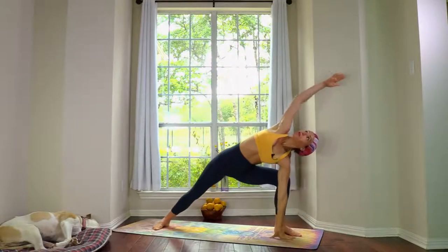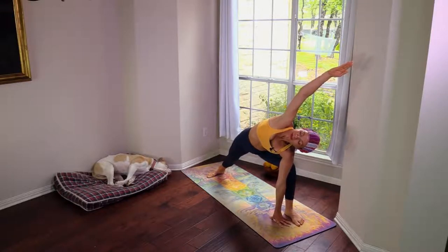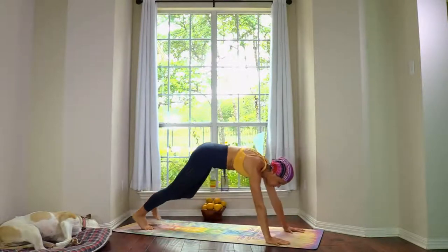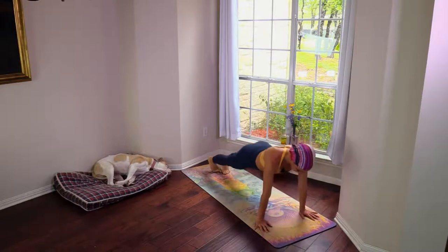Side angle, keep feeling that blossoming heart. The human heart vibrates on such high frequency, and it's one of the most powerful forces in the universe. We have to have an unobstructed connection to it. Plank. Chaturanga. Up dog. Chaturanga. Down dog.